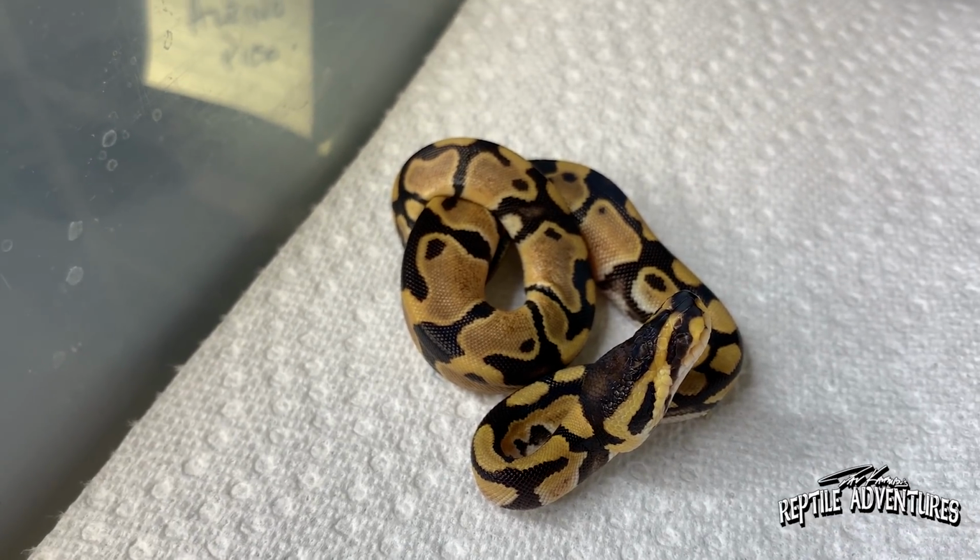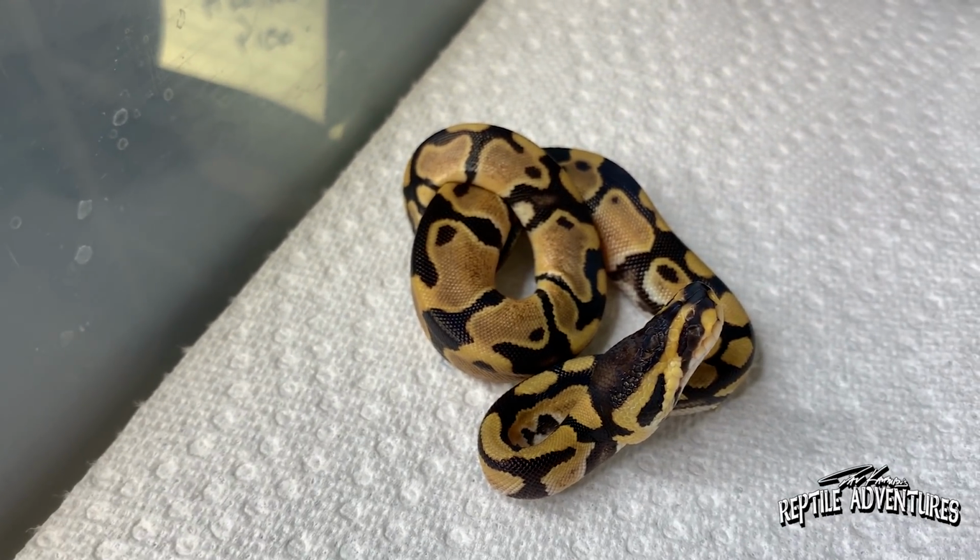So it's really making me concerned, because as she gets older, I will not be able to do that assist feed with her as easily as I can when she's a baby. But out of the 75 or so baby ball pythons that we've hatched over here, the rest of them are doing really well.